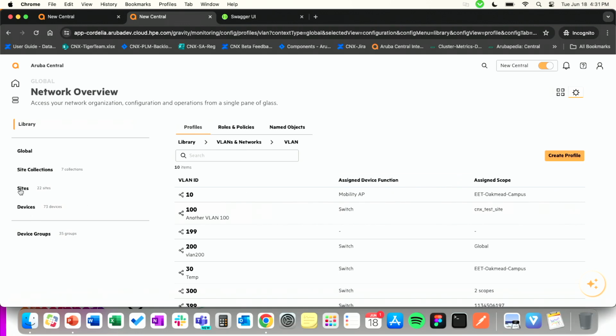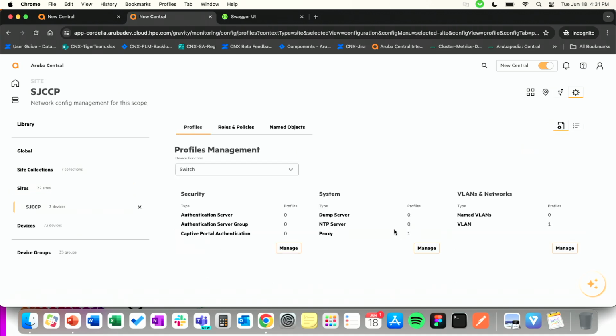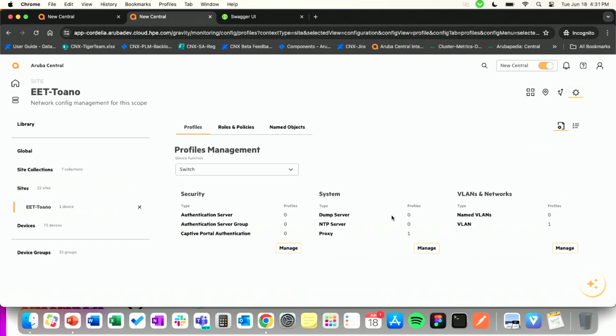But then you can go inside a site, the same VLAN that you had, you can go inside a site. So I'm just going to pick one of these sites. Let me just take, let's say this one. I'm just going to take a guess on this one. So let me just take SJCCP. I don't know what this is. So, okay, this is a not so great site. So maybe I'll pick one that has more. And I go into maybe the ET Teams one.